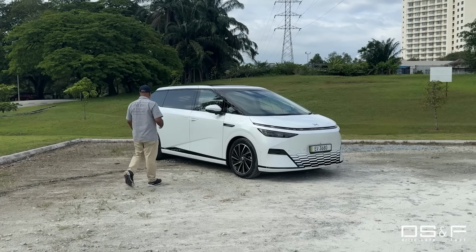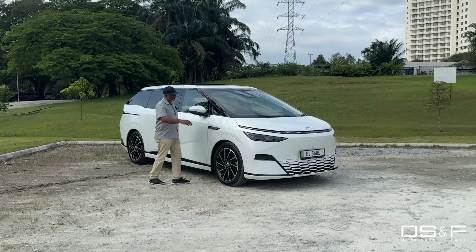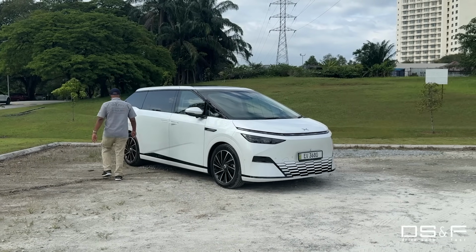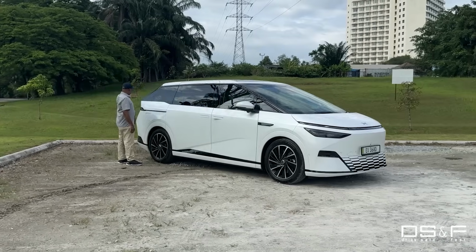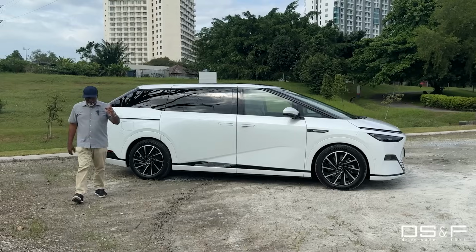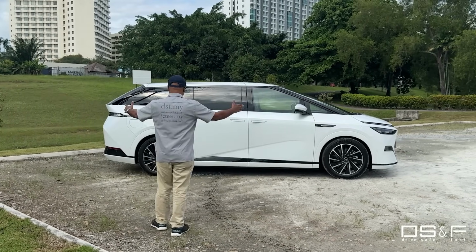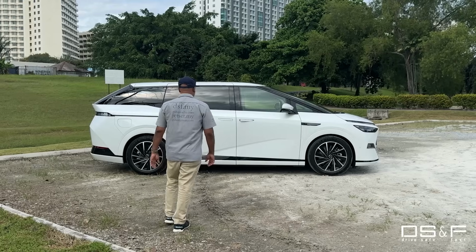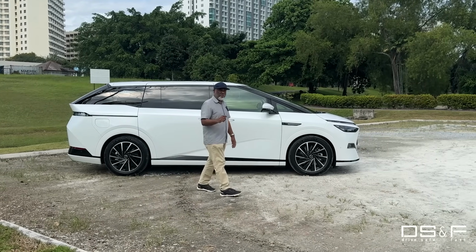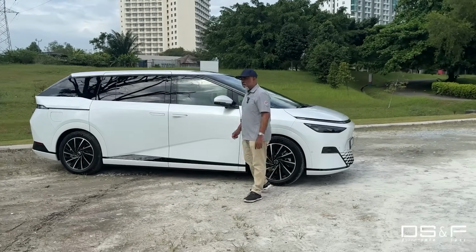It's not a traditional MPV with that high roofline and flat back. You've got a 21-degree rakish front here and a 23 degrees rakish rear end. Do you know what this means? This means that this is an aerodynamic MPV, and being so aerodynamic, it's got a drag coefficient of 0.227, which is one of the best in the market and better than the Tesla Model Y.